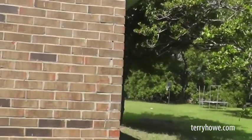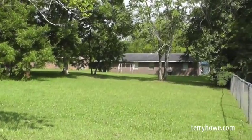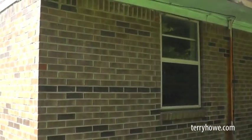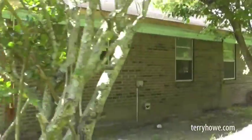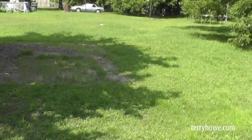All right, as we come around the corner, I want you to look and see it's a nice flat yard. Has a big pecan tree in it. Back here, the trim work looks okay. Might have to replace a board or two. I think they had a little garden spot there at one time. I know the neighbor has one.